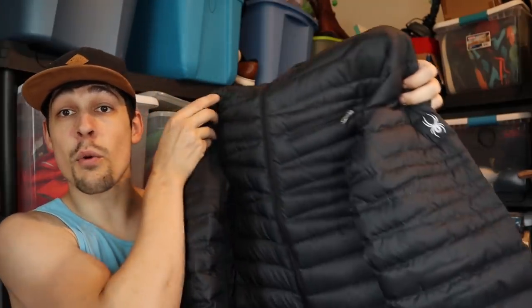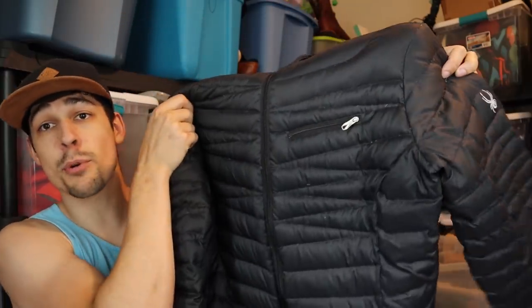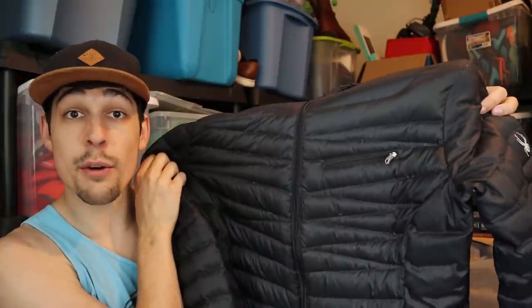And lastly from that sale, one piece of clothing. You can see this is a Spider down jacket. Spider's a pretty good snowboarding and outdoors brand, and it has a decent little following. This should go for right around 50 bucks.